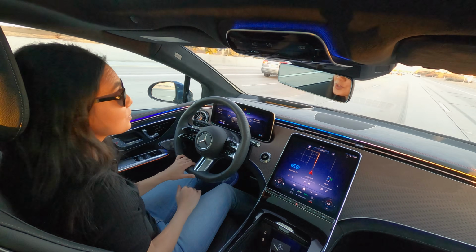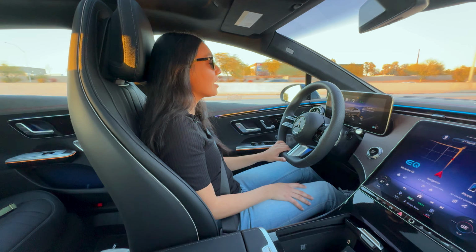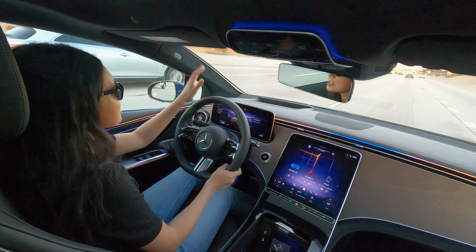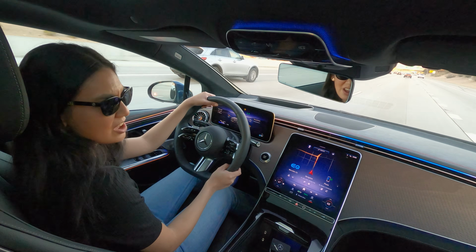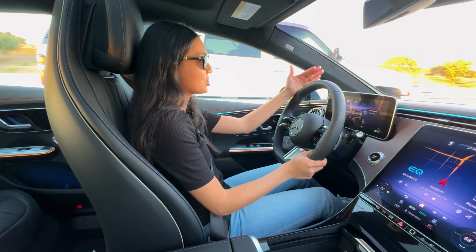The drive is also really smooth with that added air suspension. It glides over uneven roads and surfaces. What I've noticed is when the car is adjusting its air suspension, it's kind of noisy outside. Or if you're driving slowly, you can hear the suspension adjusting.